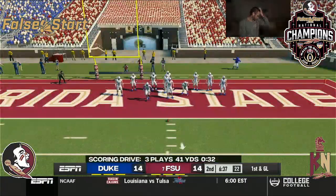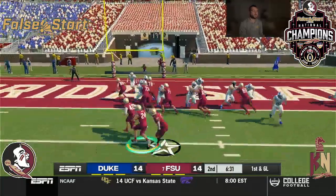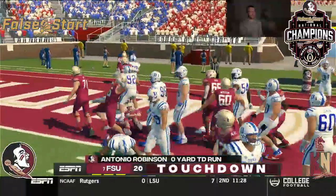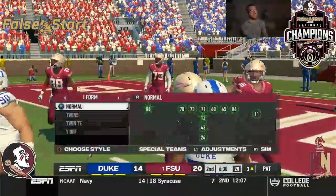So after the big pass play, we have a 1st and goal. They're trying to stop the run here with a goal line defense. Little handoff. Touchdown. Oh, Robinson's back, baby. Antonio's back. He's back from injury.